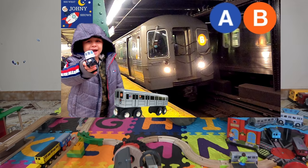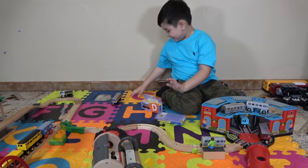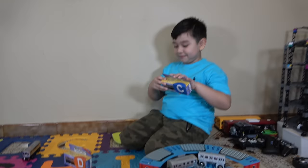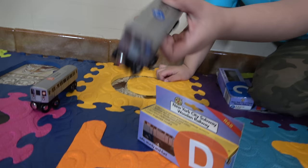And today, what are we doing, Johny? We're going to open C and D, the C and D Munipal trains. So first up is the C. Okay, let's open it up. Ow, I got hurt. It landed on its back. Okay, show us the C train.